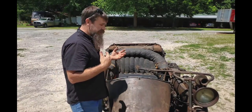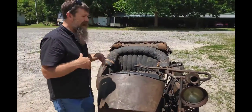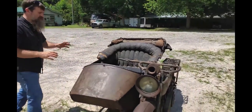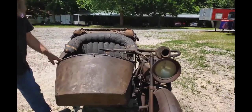So after maybe 10 or 15 minutes of firing the bike and dialing it in, making sure things were reliable, that's when we got to putting the sidecar back on the machine and hooking up all the lower linkage, and the rest is really history.